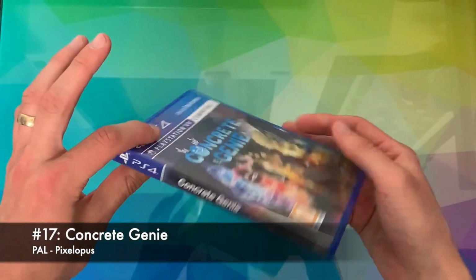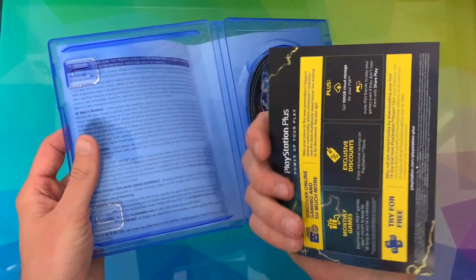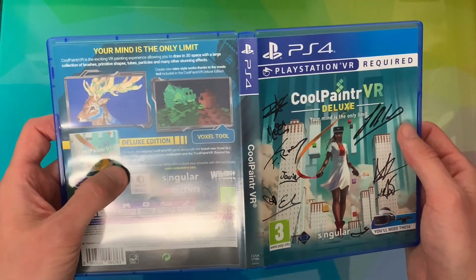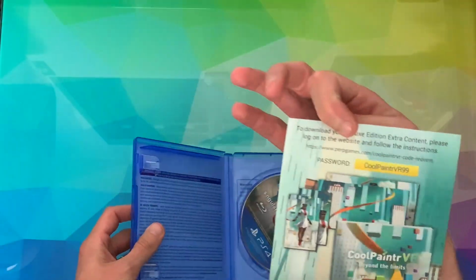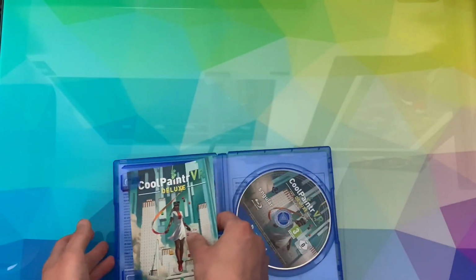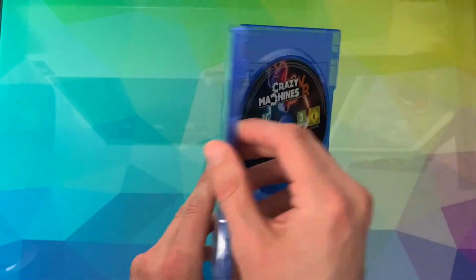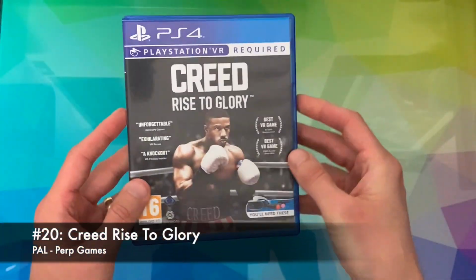Next up is Concrete Genie. And next is Cool Paint VR Deluxe. Obviously, signed for again. Deluxe version includes brand new voxel DLC. Is that a code or something? Yeah, there you go. So there's just a password there to download Deluxe Edition extra content. Next up, Crazy Machines VR, another signed release from Perp Games. And next is Creed Ride to Glory from Perp Games.